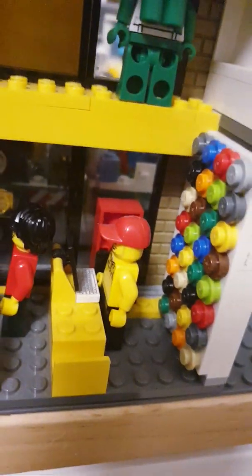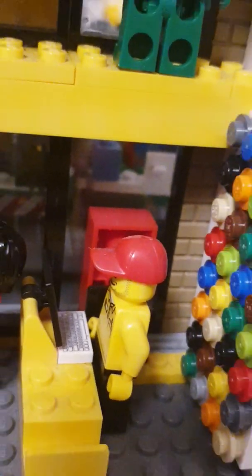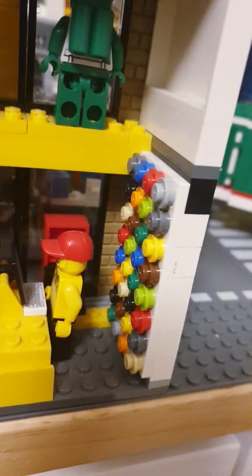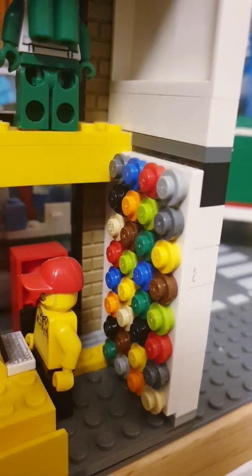And mostly all Lego stores have the red brick right over there, as you can see, and also all Lego stores have the amazing pick-a-brick wall. Here's me staring at all these Legos. Let's get to the next thing.